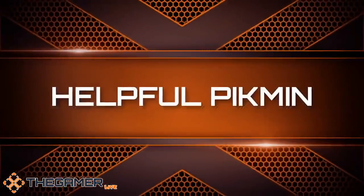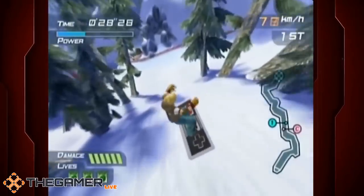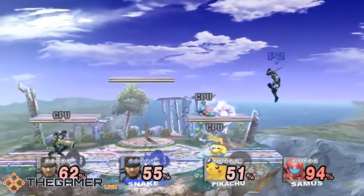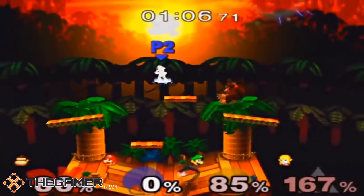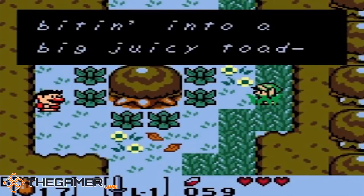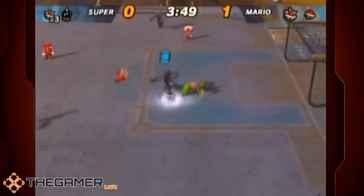Number 3. Helpful Pikmin. Nintendo always goes the extra mile to include fun and exciting Easter eggs in nearly everything they do. They're also fans of including fan-favorite characters and crossovers. Whether it's the Super Smash Bros. franchise bringing characters together for a fight, or including pictures of Mario in a Zelda game, Nintendo loves to bring their brand together as often as possible. It also seems like players love the idea of Nintendo crossovers and perhaps have come to expect it.